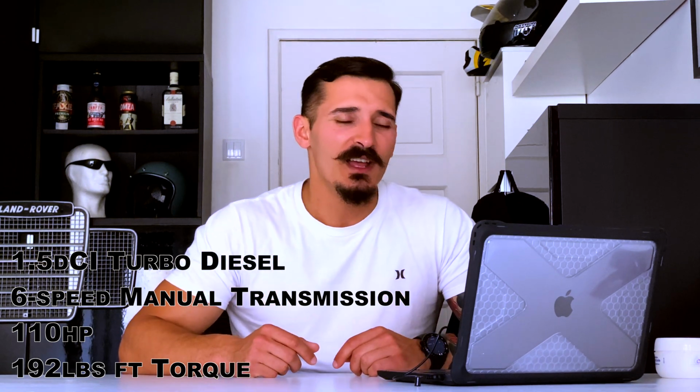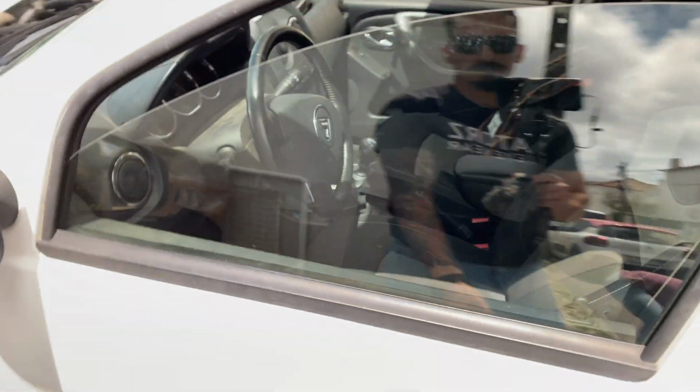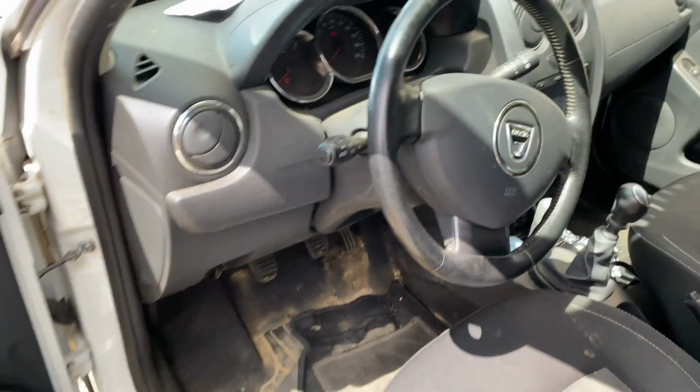192 foot-pounds of torque, which doesn't seem like too much, but you have to consider the weight of the vehicle. This vehicle comes at only 1,400 kilograms, which is around 3,000 pounds. It's true that the numbers for the horsepower and the torque are low, but when you compare the power to weight ratio, this car is coming in at almost half the weight of a Jeep Wrangler, and it doesn't have half the power. So it's still a very good compromise. I think it's great, and this also contributes to the awesome fuel savings that you're able to achieve with this car.